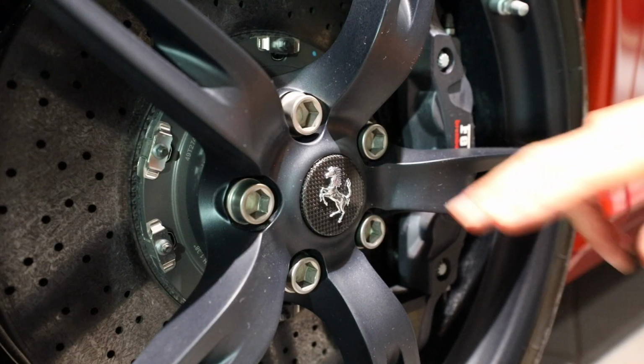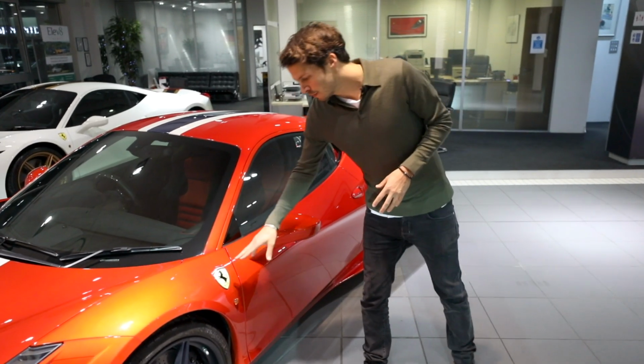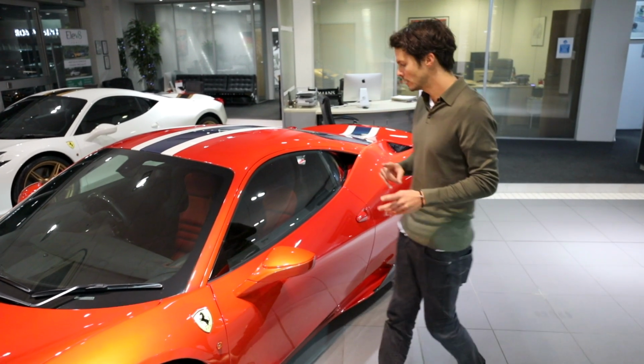You can get carbon fiber wheel caps. Both our cars have that. You might see a few cars with carbon fiber wing badges and carbon fiber wing mirrors. You couldn't spec that from factory, so those will be actually aftermarket parts.